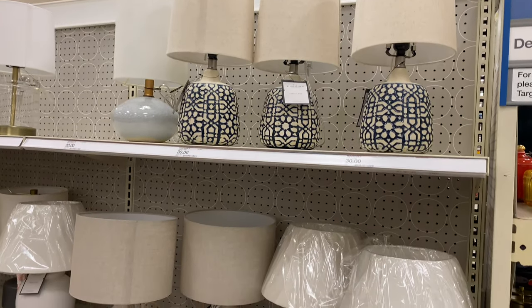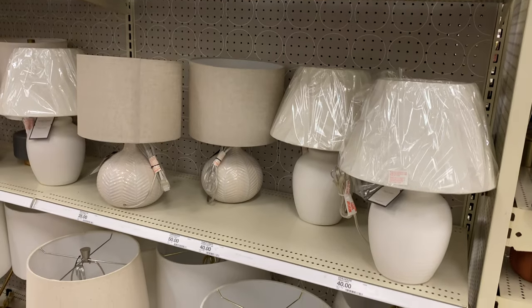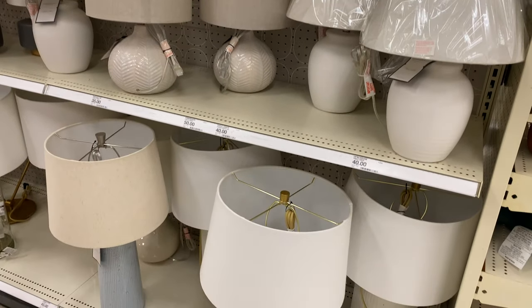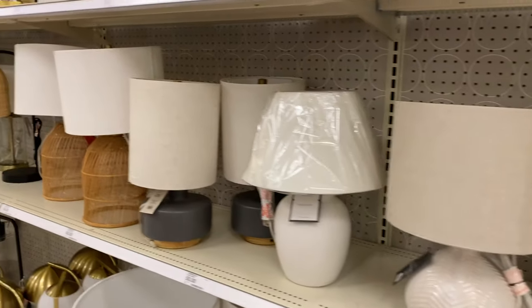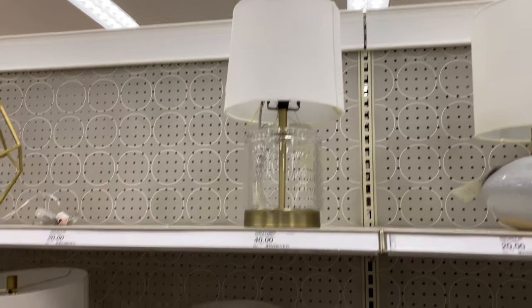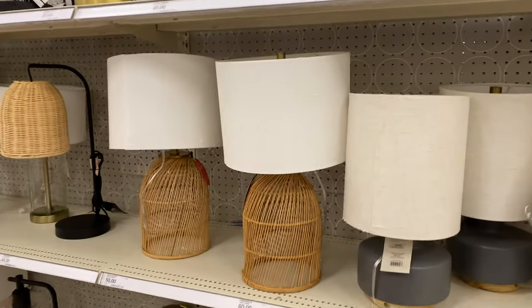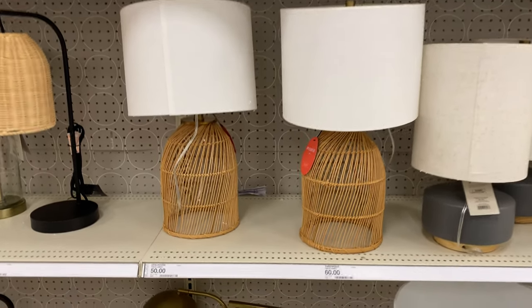I was just browsing through the lamps because I would like to get some new lamps for my bedroom. Y'all, why are lamps so expensive? They are so pricey. They have some really cute ones here, but they are so expensive. The ones that I'm eyeing for my bedroom, I'm kind of going for a boho theme in there. I love these. I think they are gorgeous.